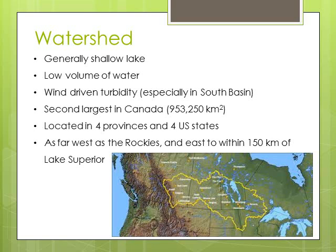Compared to the lake's surface area, the drainage basin is massive. Lake Winnipeg, in fact, has the largest land drainage to surface area ratio of the Great Lakes in North America. A large drainage area, coupled with the lake's shallowness, results in a relatively short water residence time, which is approximately 3.5 years.